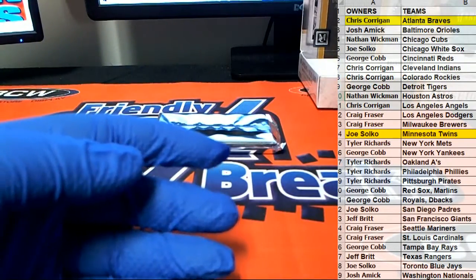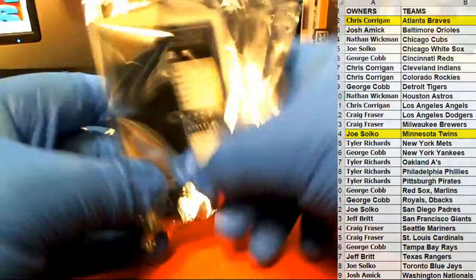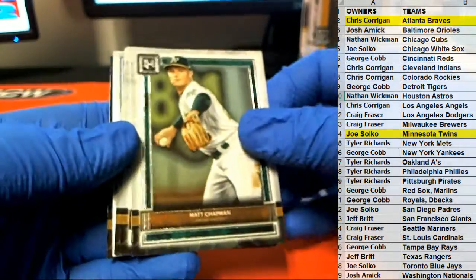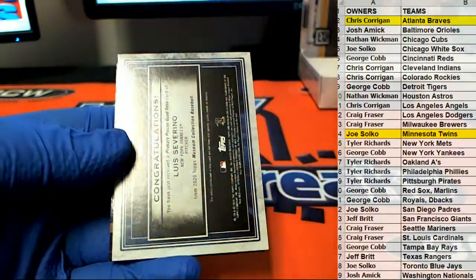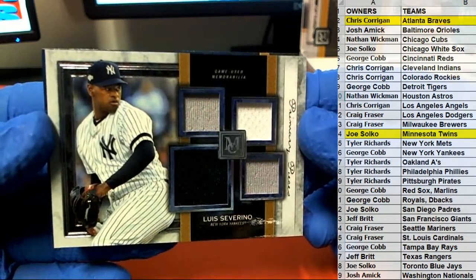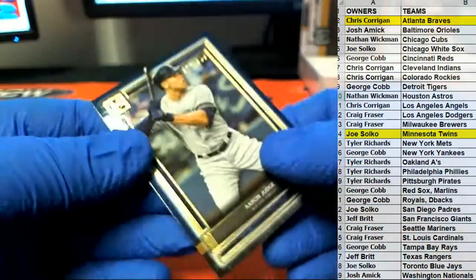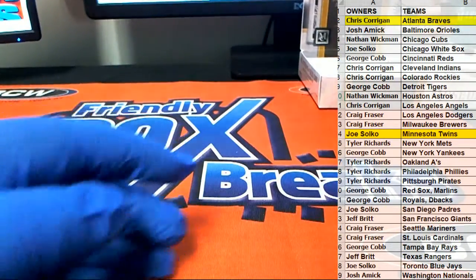Nice Yelich. Old Matt Chapman. Nice Judge. There's a Bueller. Yes, Severino Quad. 21 of 99. Primary pieces there for the Yankees. George C. That is you. All right, George. And we got a Judge also. 122 of 150 blue. That is also George C.